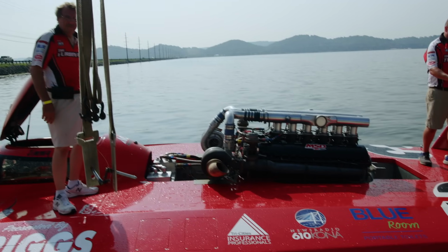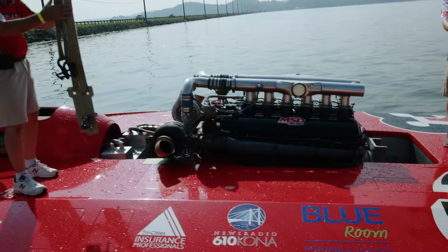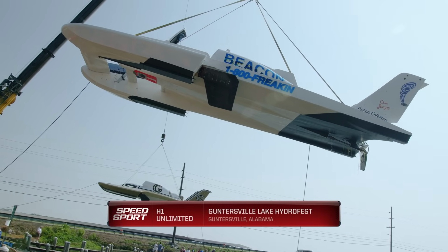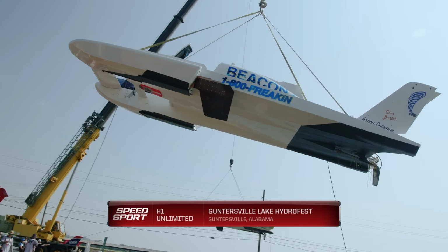Thanks to the series safety initiatives, we're able to go out and have fun in some awesome rides like these. The boats are headed to the water. Stand by for the world's fastest water sport.